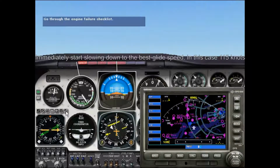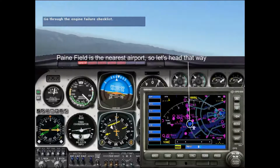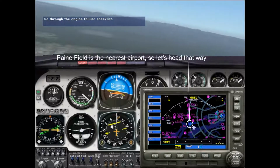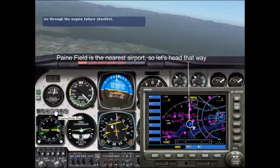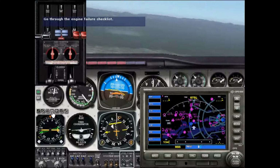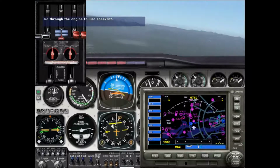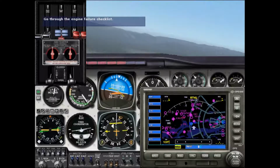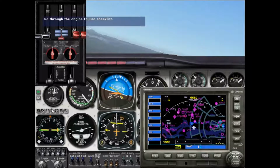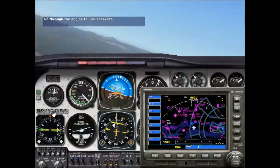Let's go through the engine failure checklist we covered in ground school to see if we can detect why they quit on us. Be sure to maintain 115 knots while you do all this. In fact, keep this airspeed constant until you are over your landing spot. Both engine magnetos on both, boost pumps on, mixtures full rich, fuel selectors each set to on. No luck, amigo. You may have had many fans, but the two out in front aren't working anymore.